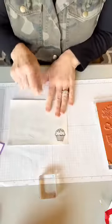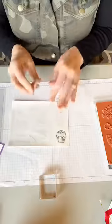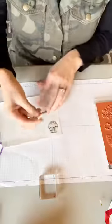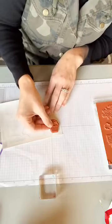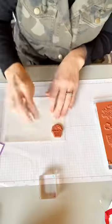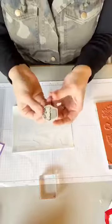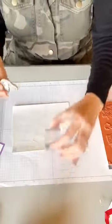So you pull that white piece off of there. Can you guys see that? And then you pull your little backing off of here. And then this nestles just perfectly in there. So slowly make sure you get it in the right spot. And then when you peel it off, that's a little trick to these new cling mount stamps.